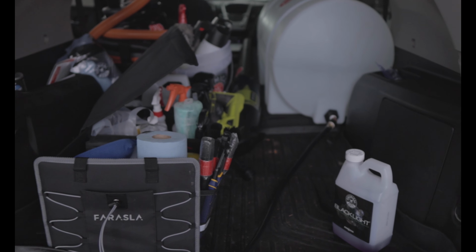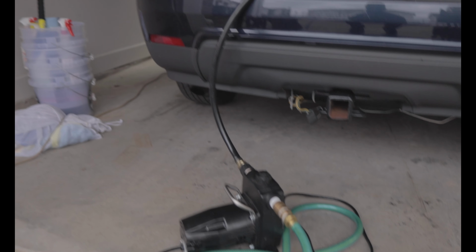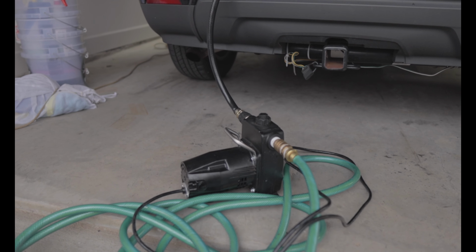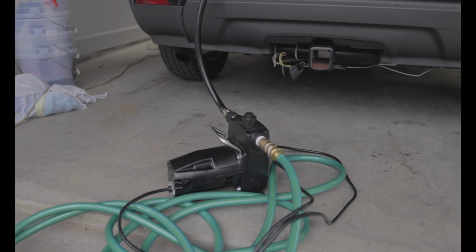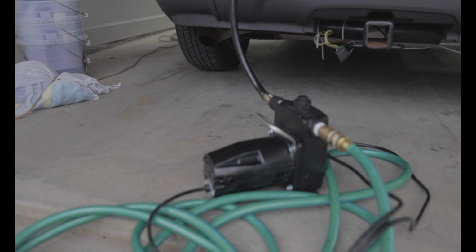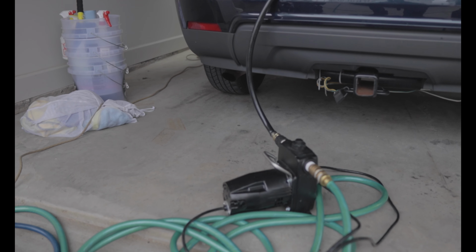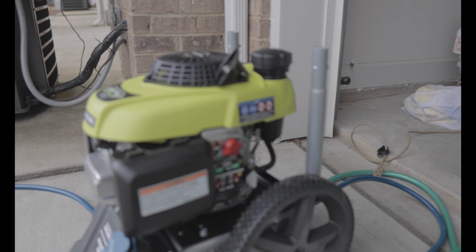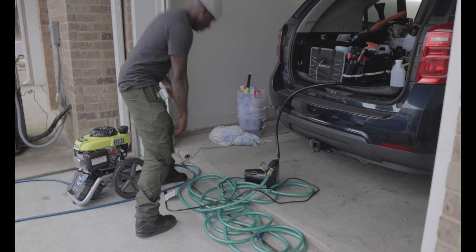The way I have everything routed in here, I could actually feed my pressure washer off of just gravity alone, but I didn't want it to struggle or miss a beat, so I did get a pump. So the pump is gravity fed, and that plugs in to the inverter. And once that's on, it's feeding the pressure washer. And we're actually getting ready to do that now.